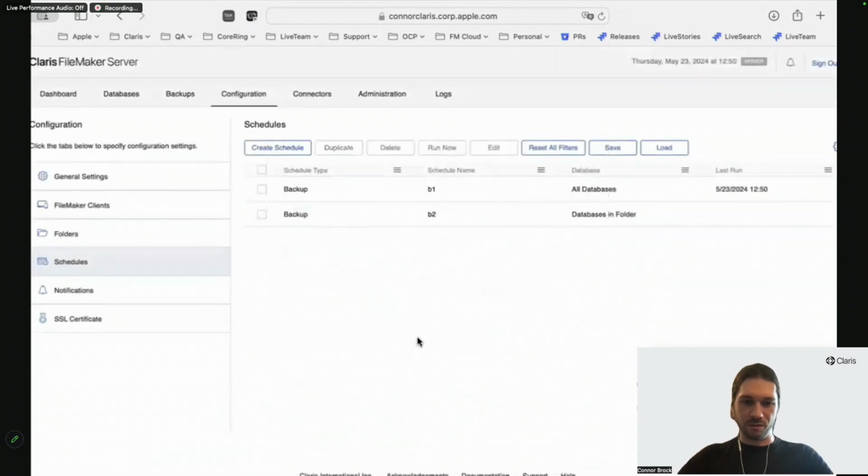Pickers, just showing off the UI a little bit. Let's run this one too. So having your schedules here, you can sort and filter on all of these columns just like you would with the log viewer. So it's very similar controls to that. I can just tap to sort on those columns. And if I want to filter something, there we go. And then you can reset all filters.